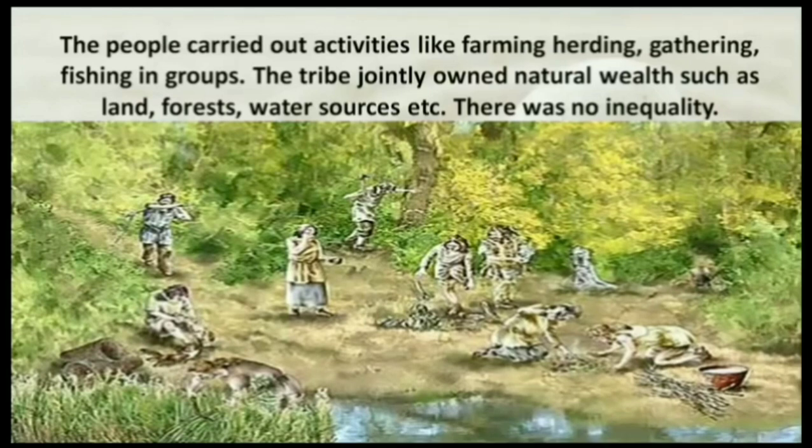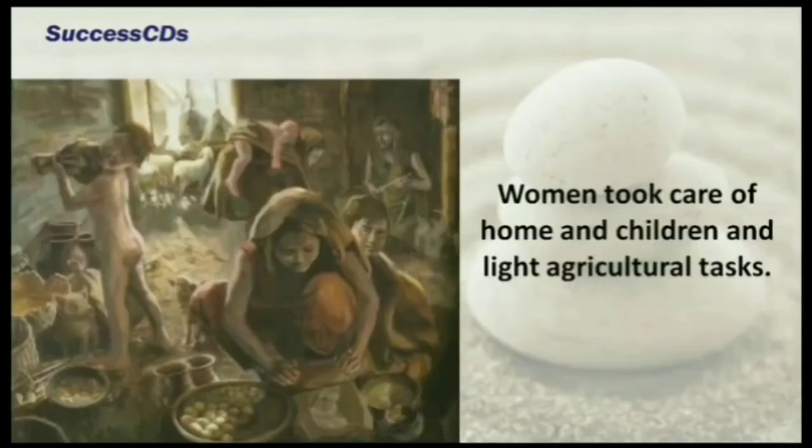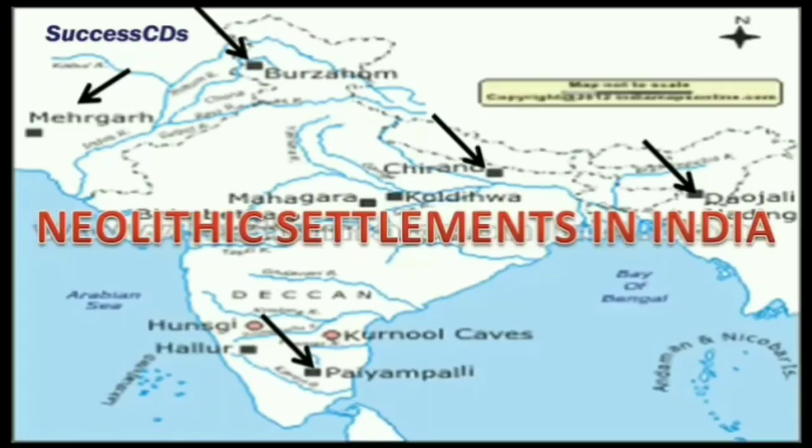There was no inequality. Men had occupations such as hunting, plowing, grazing herds of animals. Women took care of home and children and light agricultural tasks. Both men and women took part in pot making, weaving, and making tools, weapons, and ornaments. The most important site of the Neolithic period is Mehergarh in present-day Pakistan. Other important sites are in the northwest in present-day Kashmir and in east and south India.